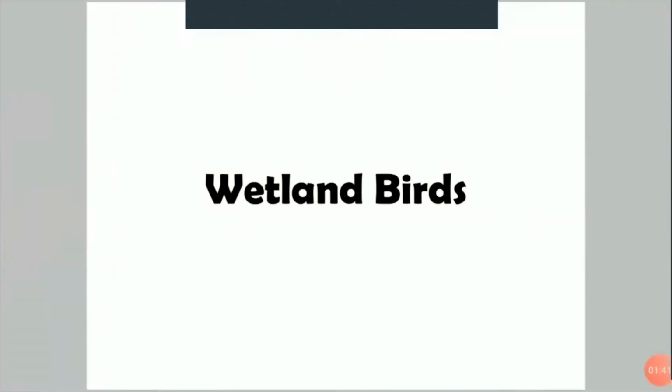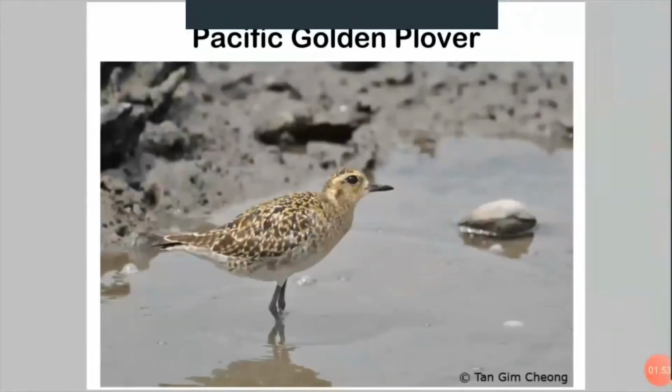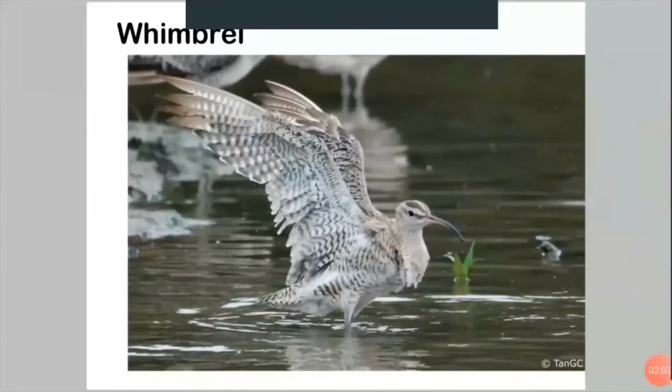Okay, let's talk about the wetland birds. This is a common greenshank, a bird that is quite easily seen at the reserve. It has green legs. This is a Pacific golden plover, named for its golden plumage. They come in small flocks. This is a whimbrel, one of the largest shorebirds in the reserve, with a long decurved bill. Here it is taking a shower, that's why it's stretching out its wings.